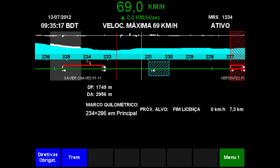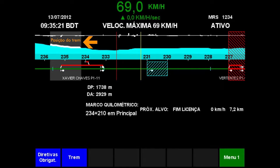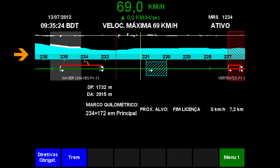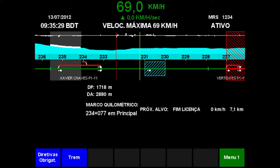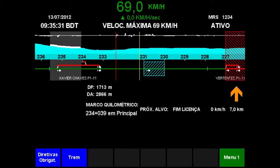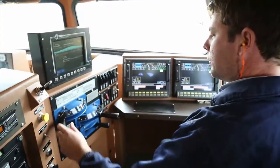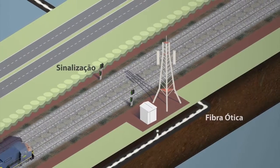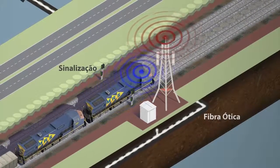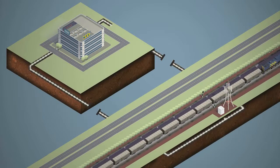On board, we have information about current speed and limit speed, position, track grade, curves, areas under maintenance, trains on our approach, besides the area where our current license ends and our next target speed. This information arrives on board through a dedicated data network, controlled by Anatel. This ensures that we will receive information throughout our trip.